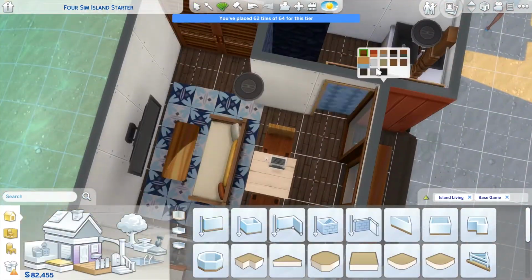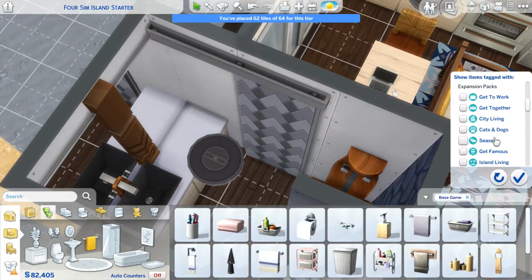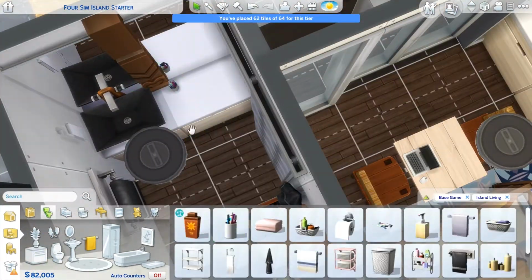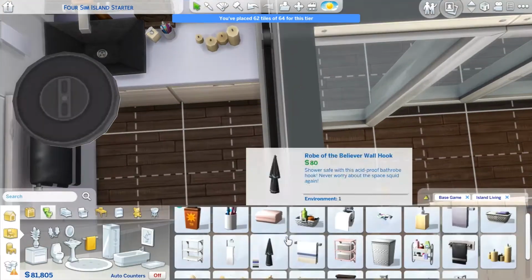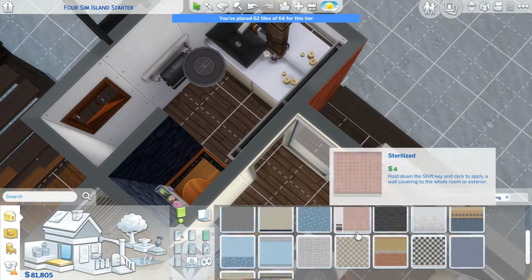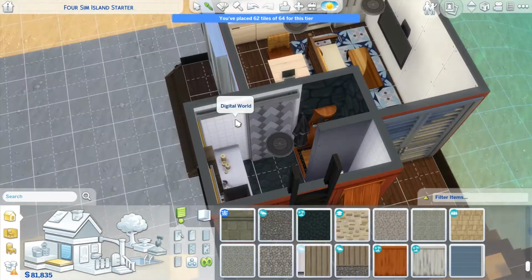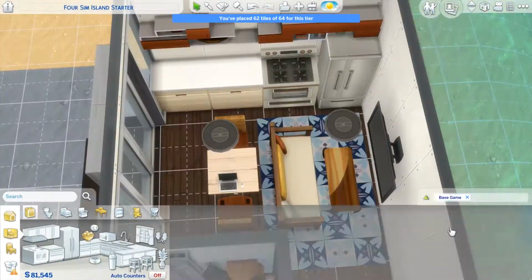But yeah. And then I end up layering these two rugs because it's pretty seamless. You can't really tell that they're layered. And yeah, here's me adding some more clutter. I tried to keep the bathroom pretty simple. I really don't like having cluttered bathrooms. Obviously there's no laundry in this house. Sometimes I like to put laundry in my family builds a lot of the times, or bigger builds, because it's just more realistic that way.